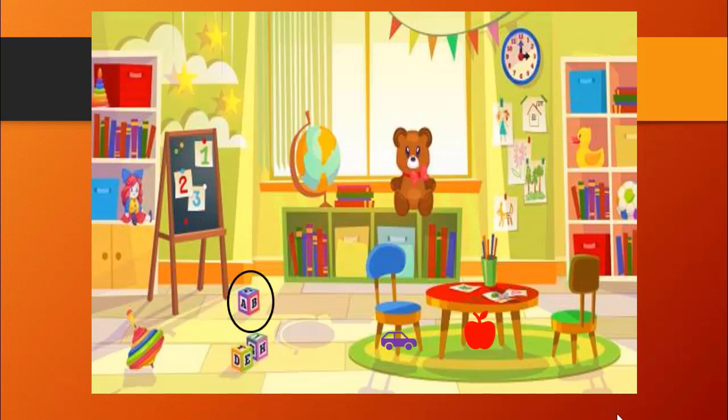Oh, look, you have found it. Oh, thank you so much. I was looking for it. Look, the blocks are on the floor. Now I want to look at the time. Can you find me the clock? Can you see where the clock is? Can you help me? Oh yes, look, there it is. The clock is on the wall.